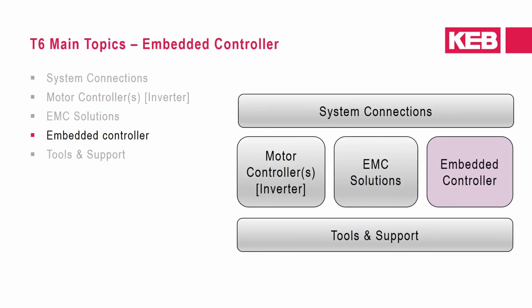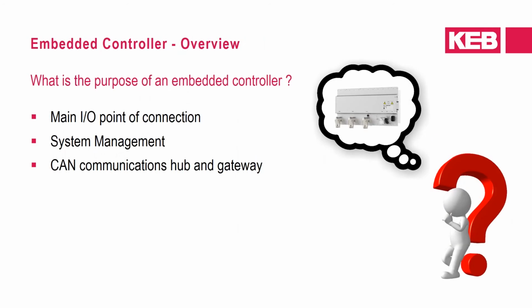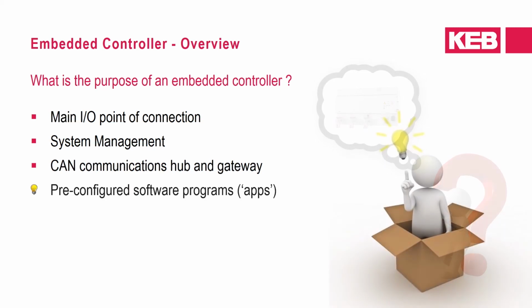And the next main topic is in regards to the embedded controller. The use of an embedded controller in the inverter is kind of a new concept. So what is the purpose of the embedded controller? Well, it is the main I/O point of connection, provides system management, and is a hub and gateway for CAN communications within the system. And it contains pre-configured software programs, or apps.